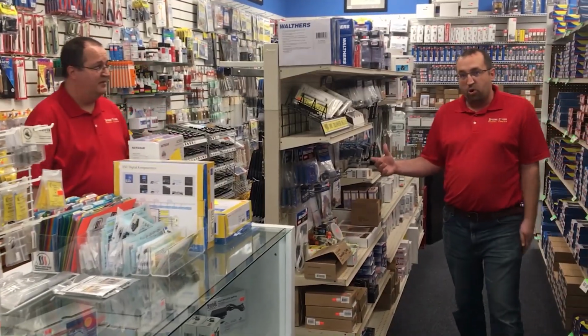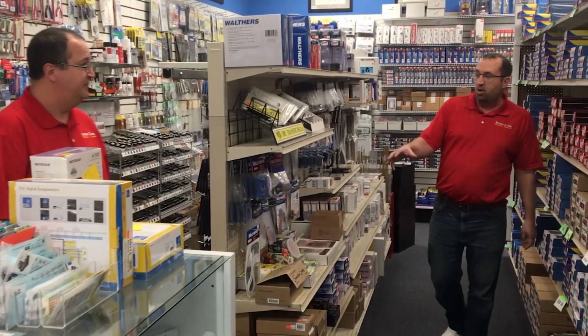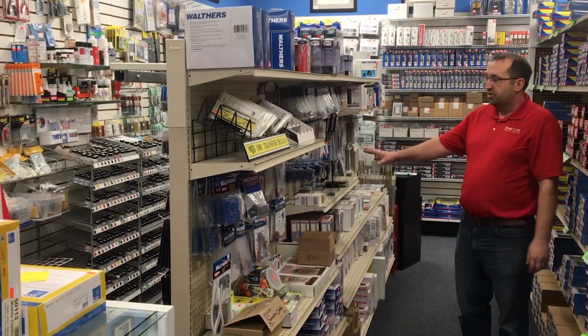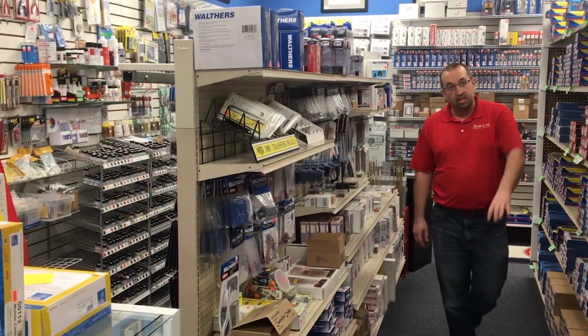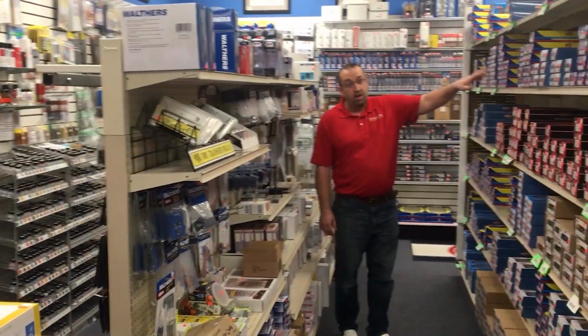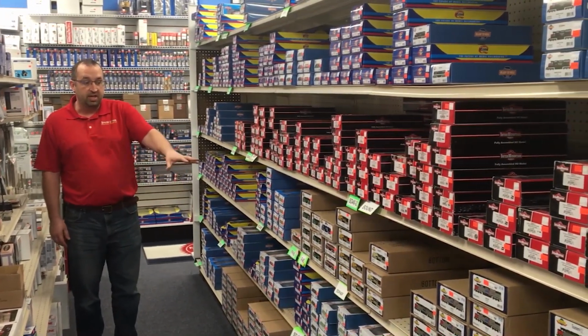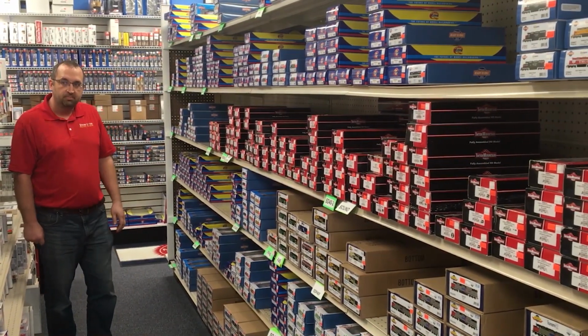And over here we got more of our digital components. We're carrying all the different deals from Digitrax back there, a lot of the Wathers controls, Tortoise switch machines. And then on this side of our aisle we got a lot of our ready to roll locomotives, our Intermountains that you see there, and even some of the Genesis here on this aisle.